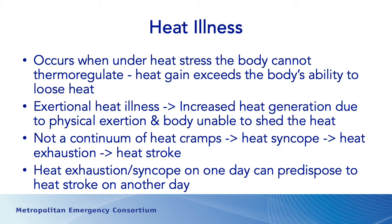That's where we have increased body heat because we're exerting ourselves, whether you're outside exercising, whether you're in turnout gear fighting a fire, but in whatever circumstance you are exerting yourself by using your muscles, your body is generating additional heat and you're not able to shed that heat, therefore you develop exertional heat stress.